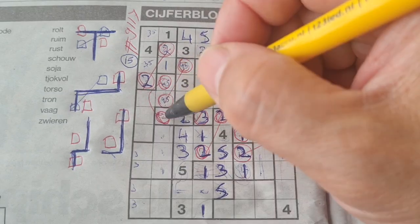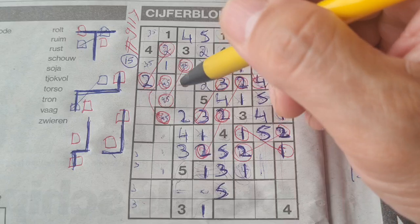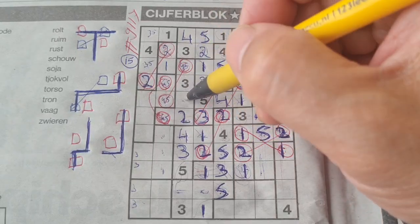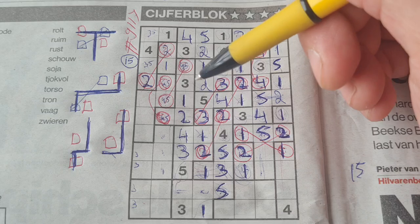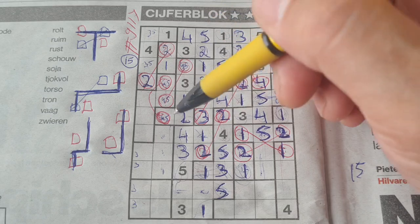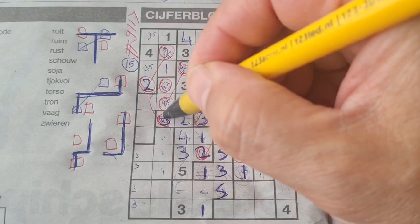It's also connected with that box, so we saw 4 and 5. Here we have also a pair, 4 and 5. That means 1 digit left in this L-shaped area for number 1. Alright. Then 4 and a 5, we have a 4 here. So this can't be 4 anymore. This box should be a 5.